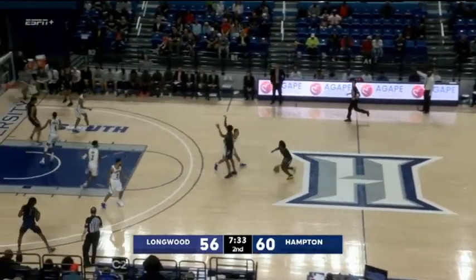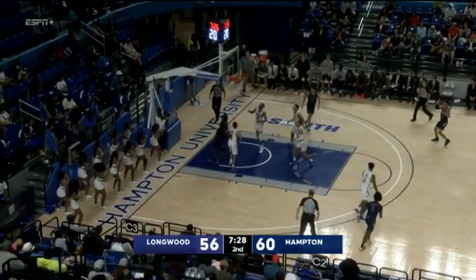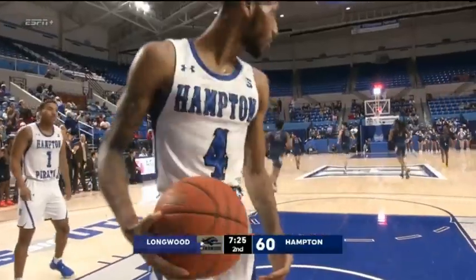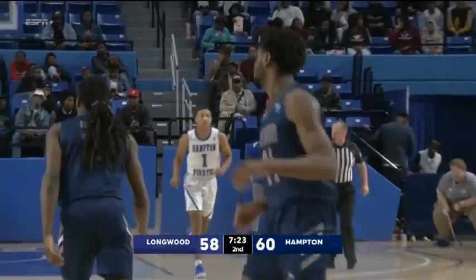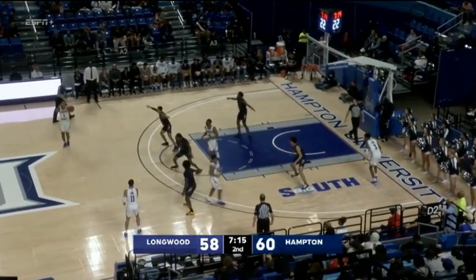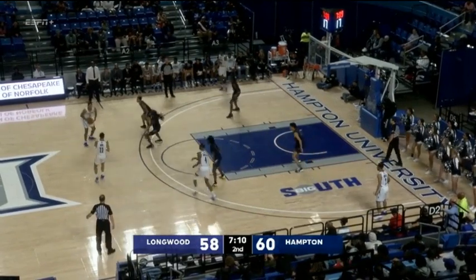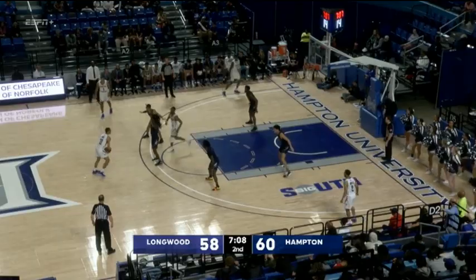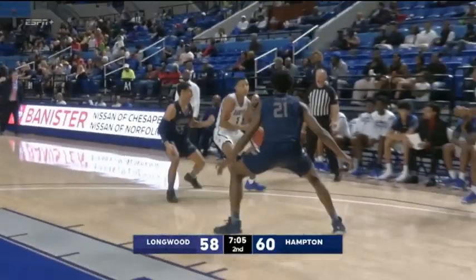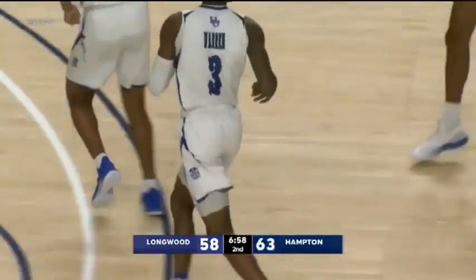Phillips will bring the ball up. What a move! Nice little finger roll. What a move by Smith. Little jelly roll, as they say up in New York. Pirates up by two. As you've seen, Longwood in a zone. Warren Jr. for three. It's good! Much needed basket there from Warren.